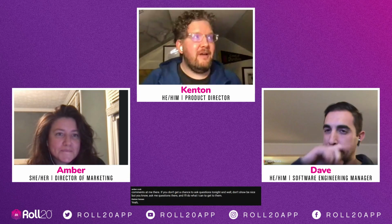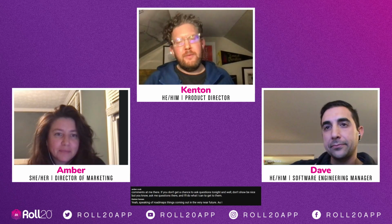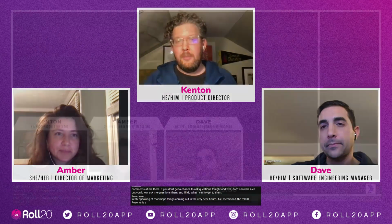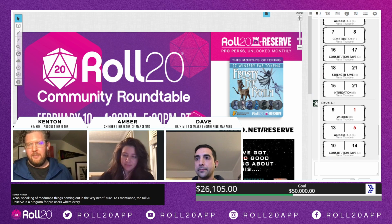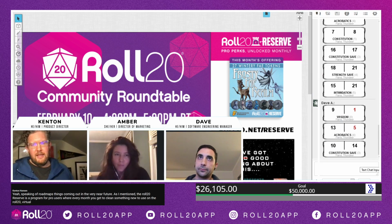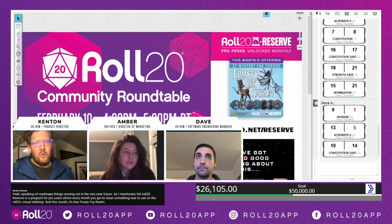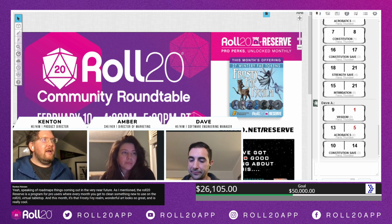Speaking of roadmaps, here are things coming out in the very near future. As I mentioned, the Roll20 Reserve is a program for pro users where every month you get to claim something new to use on the Roll20 virtual tabletop. This month it's that Frosty Fey Realm, with wonderful art that looks so great and is really cool.